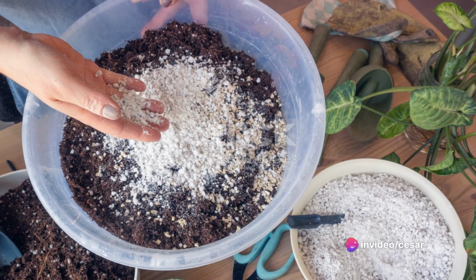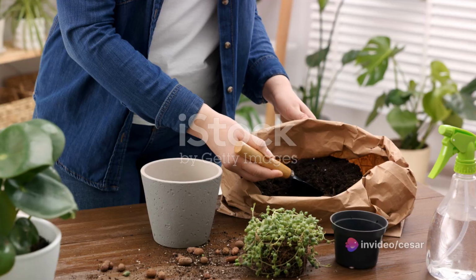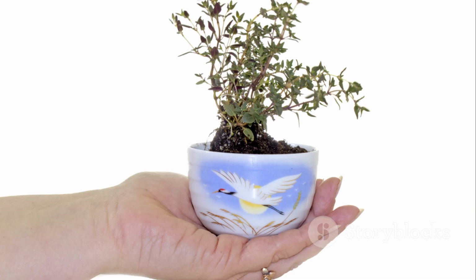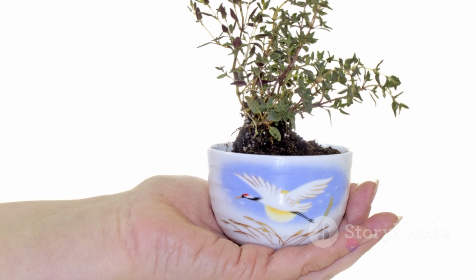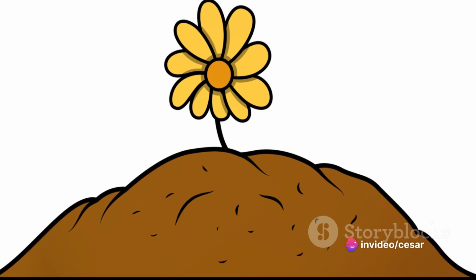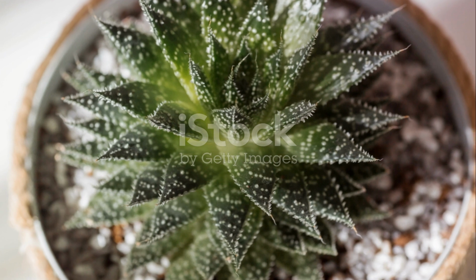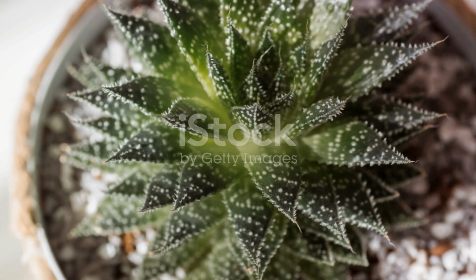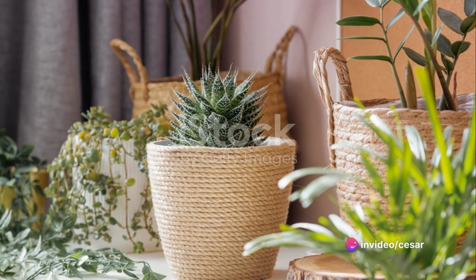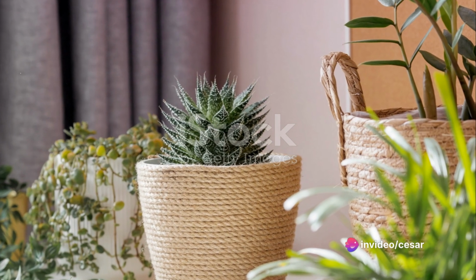To renew the soil, gently remove the plant from its pot, taking care not to damage the roots. Discard the old soil and replace it with new, high-quality potting mix. Be sure to choose a mix that suits the specific needs of your plant. Some plants prefer well-draining soil, while others thrive in a more moisture-retaining mix. Remember, the soil is the foundation of your plant's health, so investing in good soil is investing in the vitality of your indoor garden. Now, let's shed some light on another vital aspect of indoor plant care: lighting.